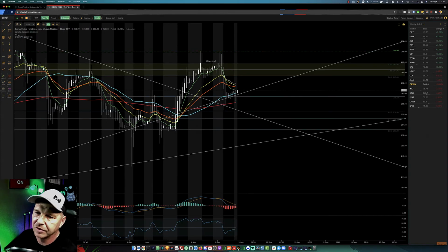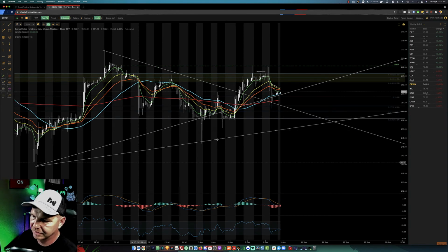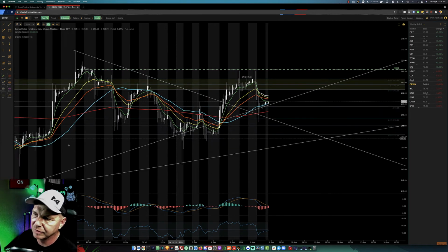All right, so for CrowdStrike, obviously we have massive opportunities. We've got trend lines all over the place. We played this one back and forth. So CrowdStrike on Sunday would have been here, in this one. So we're looking at, this is Sunday night.